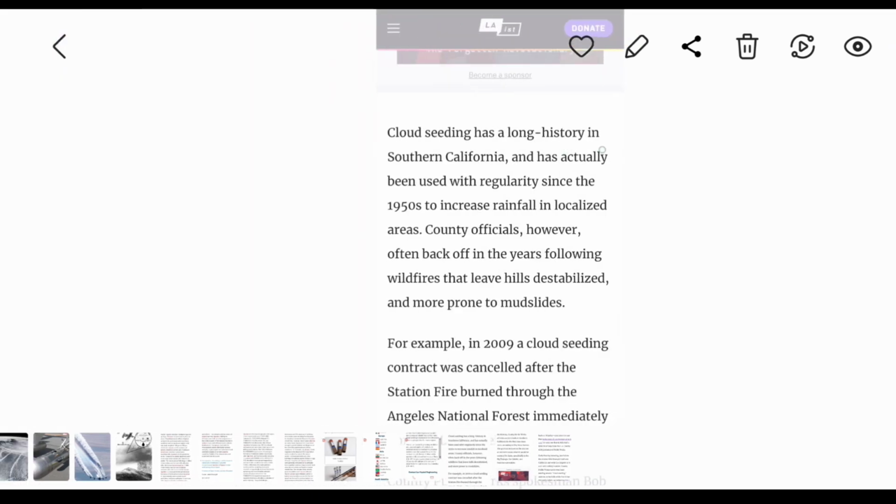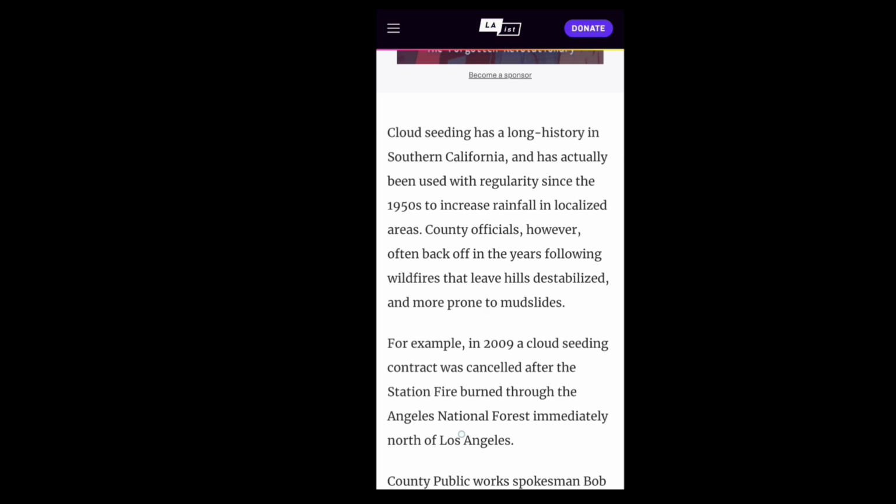Cloud seeding has a long history in Southern California and has actually been used with regularity since the 1950s to increase rainfall in localized areas. County officials, however, often backed off in years following wildfires that leave hills destabilized and more prone to mudslides. For example, in 2009, a cloud seeding contract was canceled after the Station Fire burned through the Angeles National Forest immediately north of Los Angeles. County Public Works spokesman Bob said.